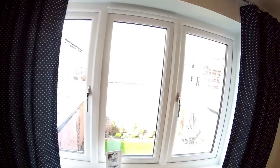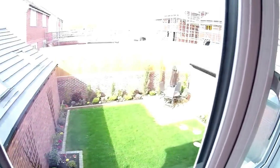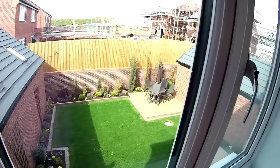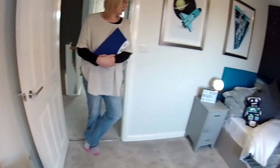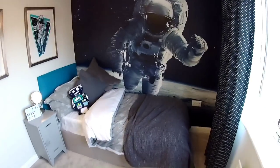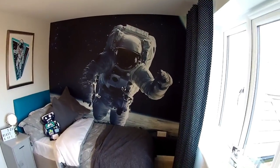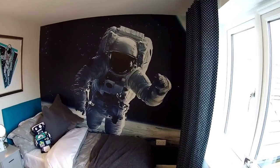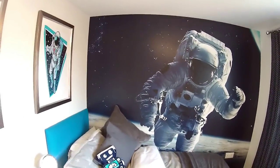They've got a single bed in here, but I do think you could fit a double bed in. Would you agree? Yes. It's a big room. You could fit a double bed comfortably. There's a single bed there, but there is a lot of space, isn't there? For a bedroom with a single bed, it's a large bedroom.